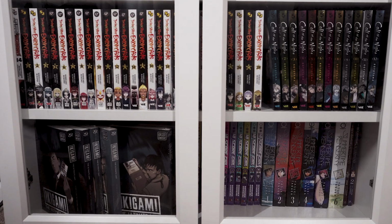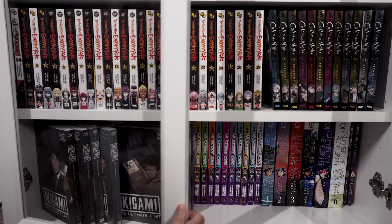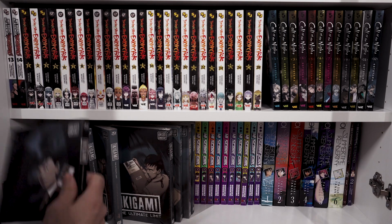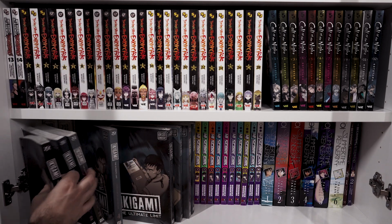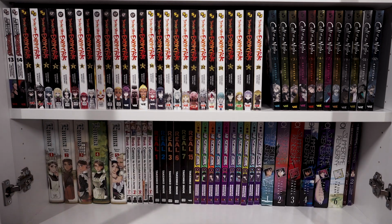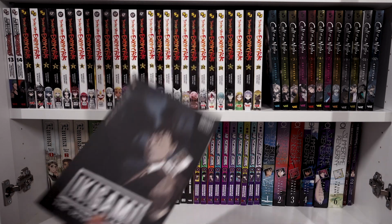Okay, my friends, we are now on shelf number 4. Let's go ahead and open up these beautiful doors to see what we have inside and in store for you. First, on this very bottom here, Igami the Ultimate Limit. Now, this series is not complete. I am missing volume 5 and 10, so because of that, I have not started this murder detective series, which I've heard many good things about.